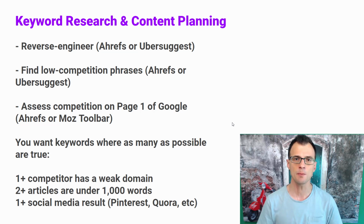Next, we're going to assess competition for that keyword phrase on page 1 of Google. Sometimes the keyword looks like it's low competition, but there are certain things that you need to be aware of that might prevent you from being able to actually rank on page 1. So I'm going to walk you through step by step exactly how all of that works.